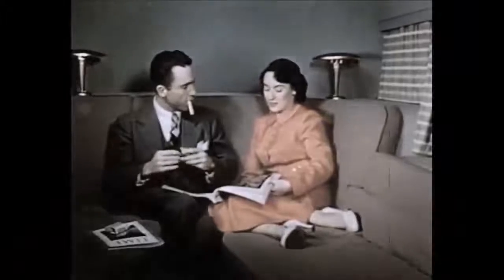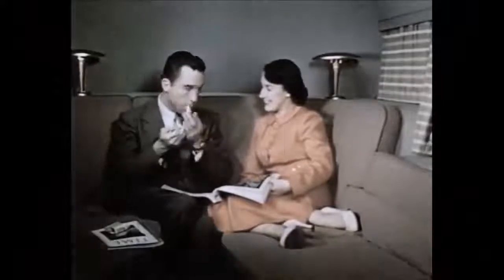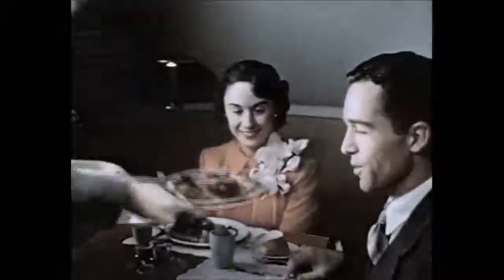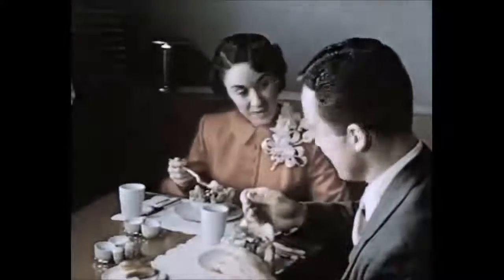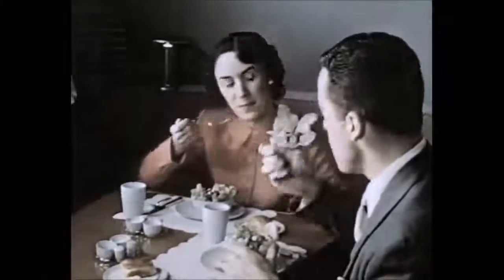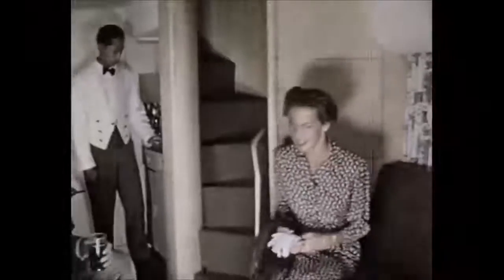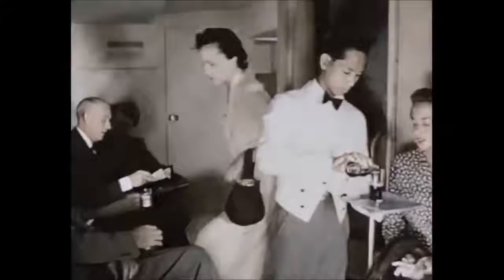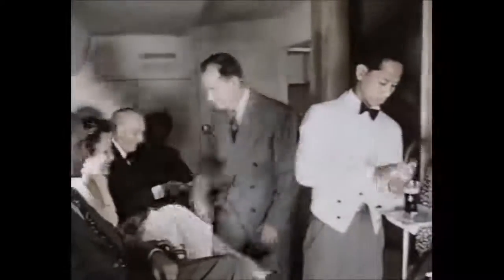Just aft of the rear cabin is a luxuriously appointed private stateroom decorated in rose and gray. Here one may enjoy complete privacy throughout the journey, and on overnight flights, the restful comfort of two full-size berths. The Hawaiian lounge downstairs on the lower deck is one of the most popular spots aboard the Stratocruiser. Here's a pleasant place to while away brief travel hours, joining in a game of cards, meeting congenial companions, or enjoying a cool drink from the refreshment bar.